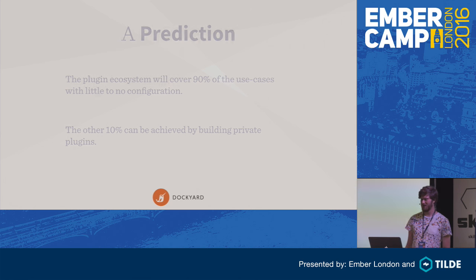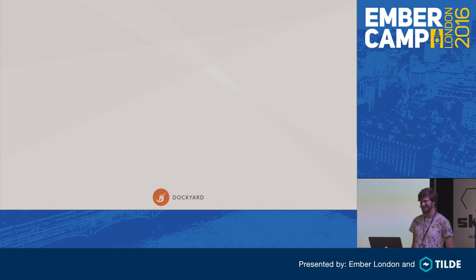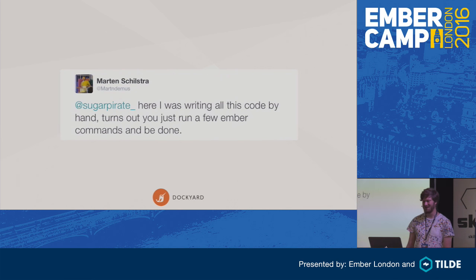So a while ago, a little over a month, I tweeted, if I were to believe the Daily Ember Tips mailing list, building an Ember.js app is no more than running some Ember commands on the terminal. Which back then I was like, yeah, that's just stupid. But then Lauren replied, you mean you don't ember install my app and call it a day? On which I said, here I was writing all this code by hand. Turns out you just run a few Ember commands and you're done.